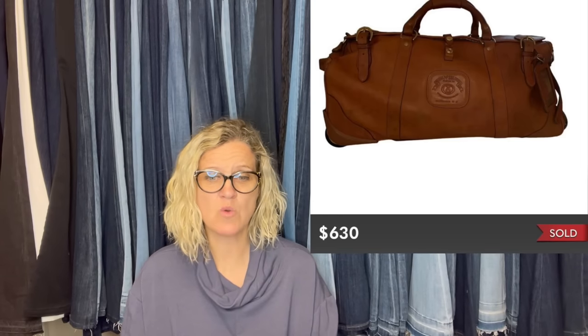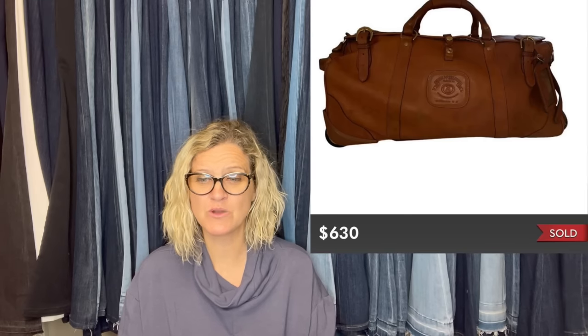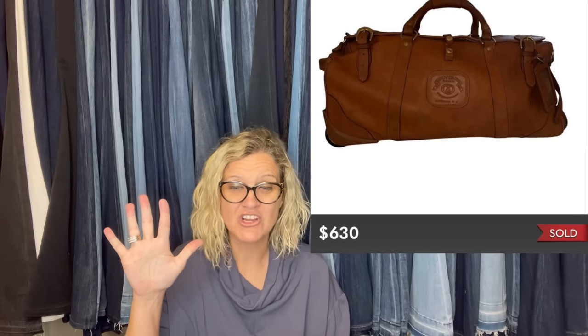Gurka? G-H-U-R-K-A. How do you say that, guys? G-H-U-R-K-A. Gurka rolling duffel bag at the Goodwill for $5. The Goodwill bins, that is, where you pay by pound. Had it listed for $800 and took a best offer of $630 on Poshmark. Got it at the Goodwill bins for $5 and sold it for $630 on Poshmark.